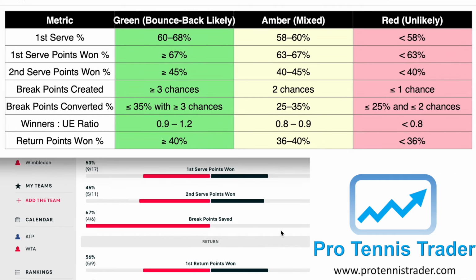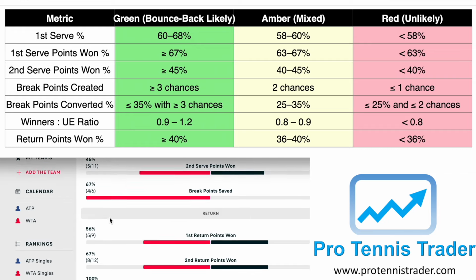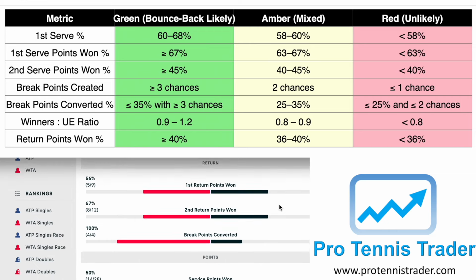Okay, so breakpoints created. If they've created more than 3, then again they've got the green light for a bounce back likely on this particular metric. And then mixed amber, 2 chances, 1 chance. Now actually there were 6 breakpoints created in this first set, so that actually works in her favour. Of course, we've still got those other alarm bells. Breakpoints converted, 33%, which was 2 out of 6, which is actually not bad. Again, we're in amber there at 33%. So had she not had those other alarm bells, that would have obviously been something to bear in mind.